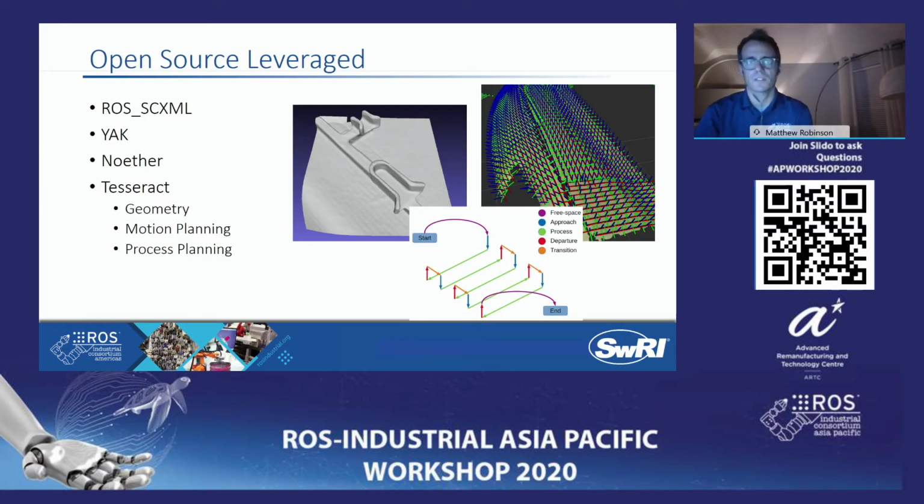So of course, there's a number of different libraries we leverage. These are common in ROS Industrial or the ROS Industrial Consortium repositories. ROS SCXML is becoming a standard here in the Americas for how we build state machines. It's a very useful way to build the state machine, and a way to map it out, lay it out, and edit it, and it's basically just updating an XML file. So it's a very useful standard to develop to for state machine management.